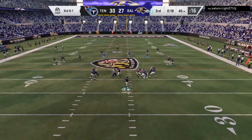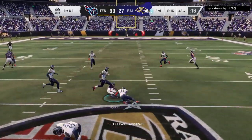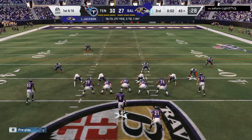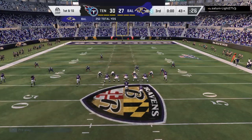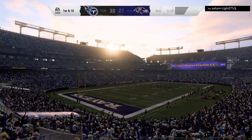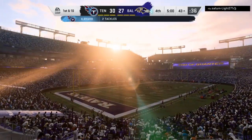On 3rd and 1, Jackson. This one complete to Ingram. And he's going to have another first down as the tackle's made at the Titans' 43. 3 quarters have come and gone. And that'll do it for the end of the second quarter.